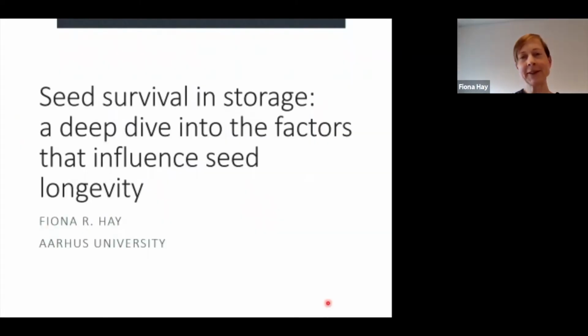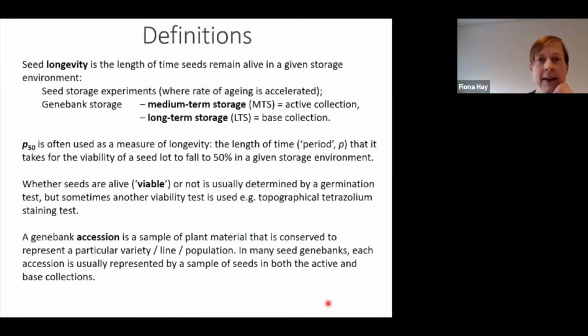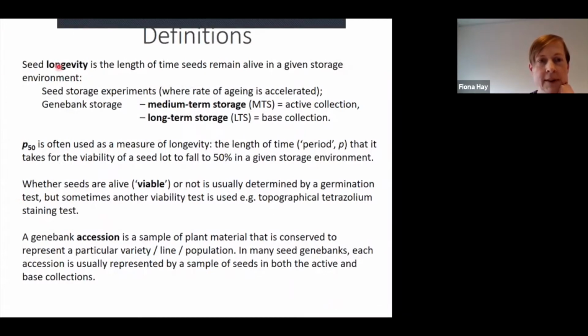Good morning, good afternoon, good evening, wherever you are in the world. Today, we're going to be talking about seed longevity, mainly from the perspective of gene bank management. But before we put our feet into the water, I thought it would be quite useful to start off with some definitions, the most important being, of course, seed longevity. We usually define seed longevity as the length of time that seeds remain alive in a given storage environment. And there are two main storage environments that I'll be mentioning today.